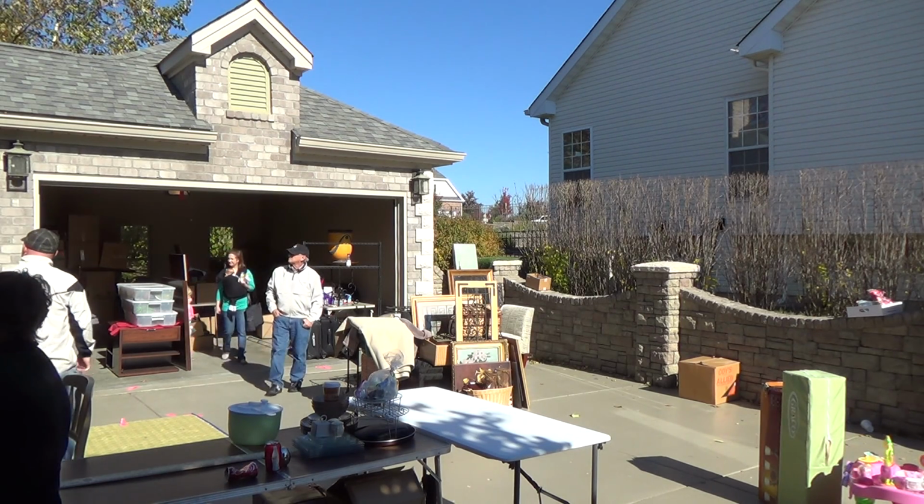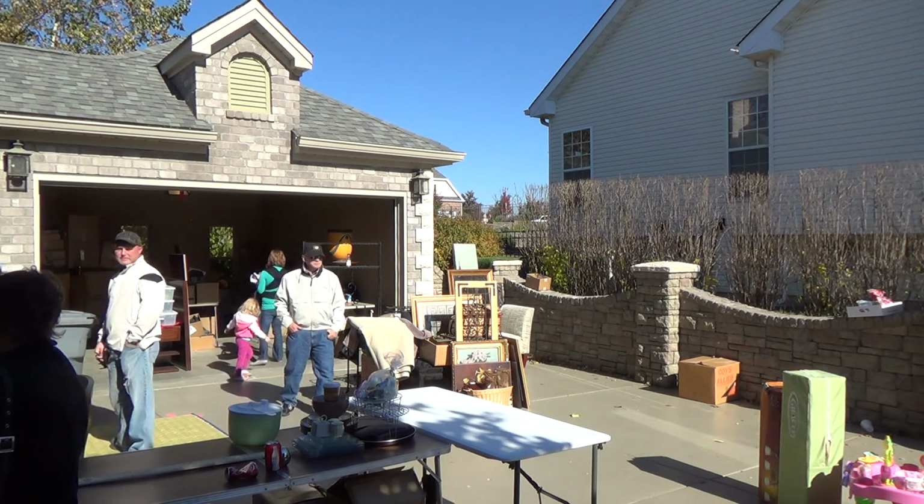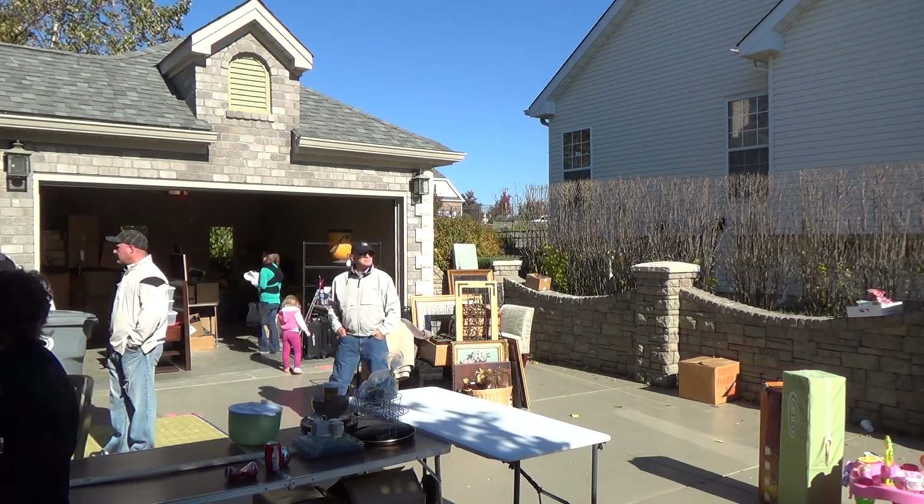Do you want to put that with the little giant ladder that we've got? So let's sell that in a little while. If somebody wants to go put that with the ladder, I'd appreciate it. It's right out there on the front.